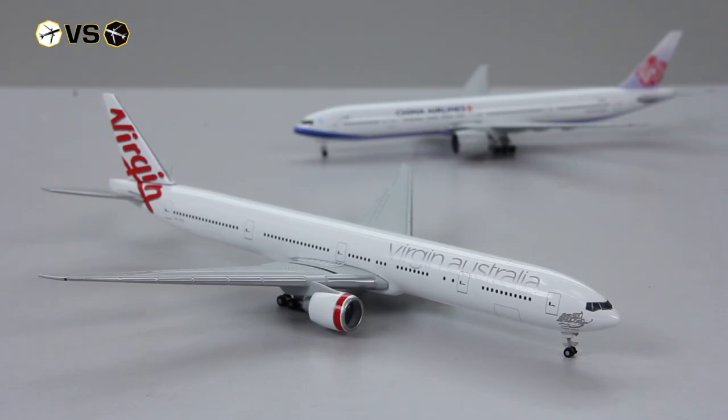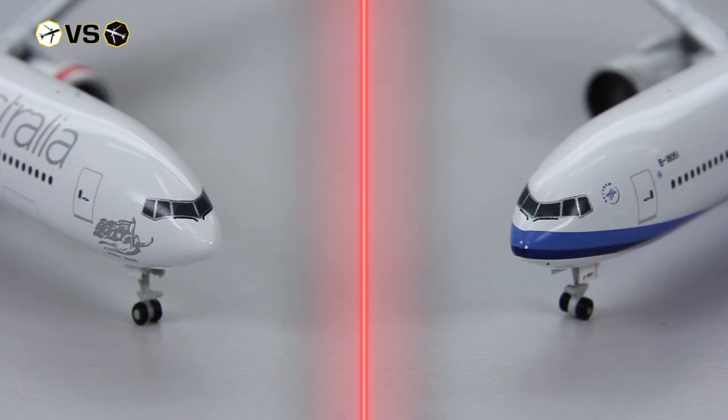The last detail we would like to compare are the cockpits, or more specifically the cockpit windows. And in this case, they are really next to identical. It's really, really tough to make any difference here. The physical configuration is pretty much spot on with both of them, and the print quality is also equally good.